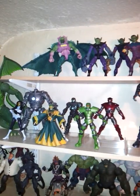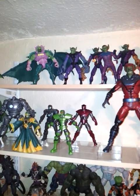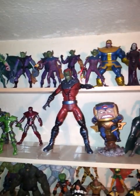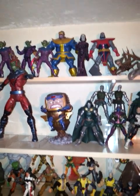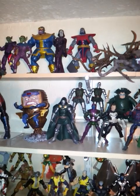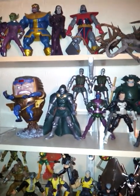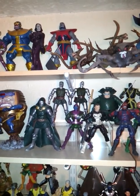Okay, so we've got the Iron Man villains along the bottom shelf, you can see, and the cosmic Marvel villains along the top. Some Marvel Select figures mixed in here, but for the most part it is Marvel Legends. I haven't got the new Doctor Doom because I didn't see a point in it, but I will get the white Future Foundation variant when that comes out.